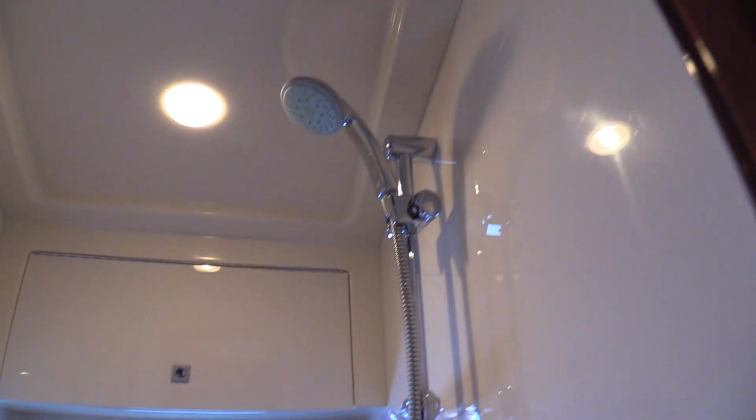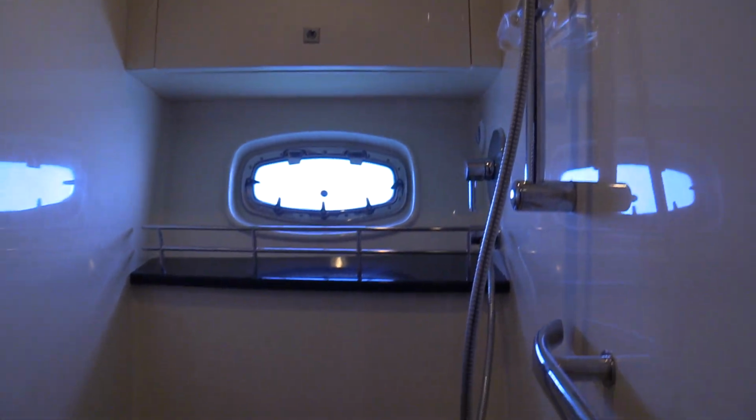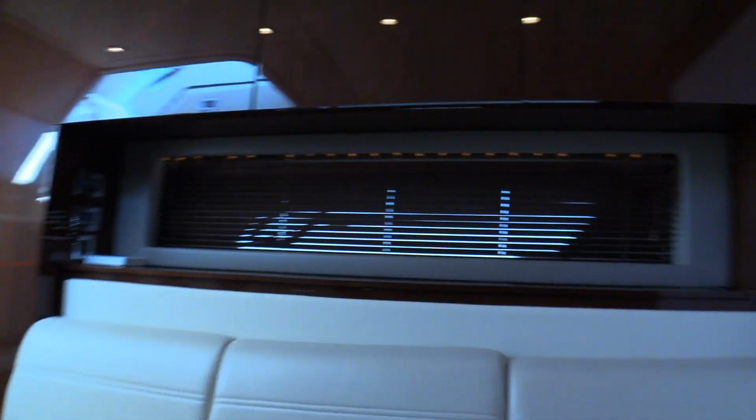Let's take a look at this shower compartment. Again, it's separate from the sink and the head. So now 2 people can be using the bathroom facilities at the same time. Really good layout. It's been a very popular option on some Sea Ray models.